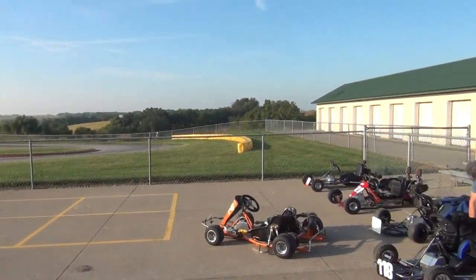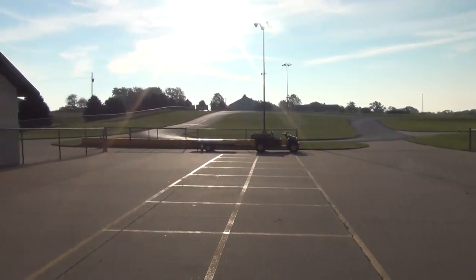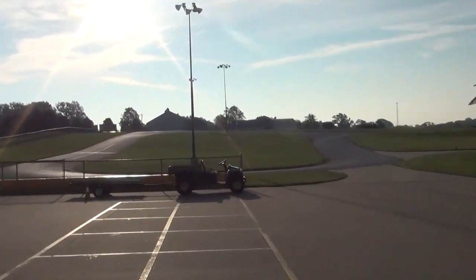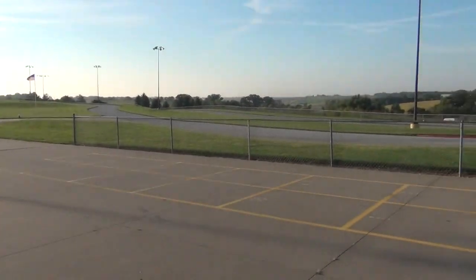From here, you only see not even half of this go-kart track from this area. The rest of it's on the other side of that hill, over where these buildings are at. So we're going to go and kind of walk around this and give you an idea.